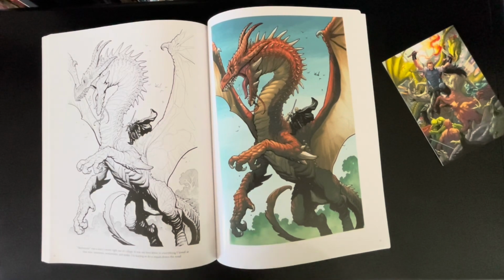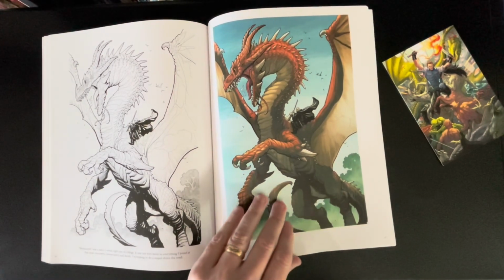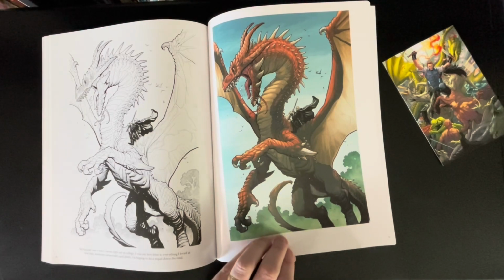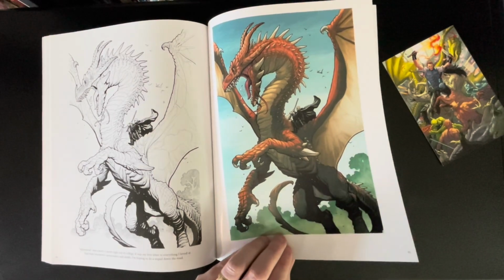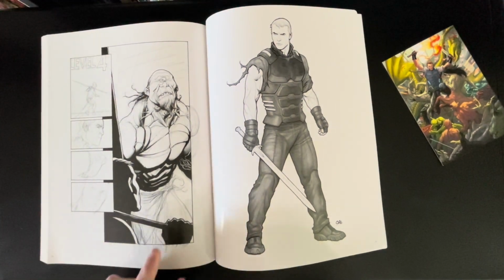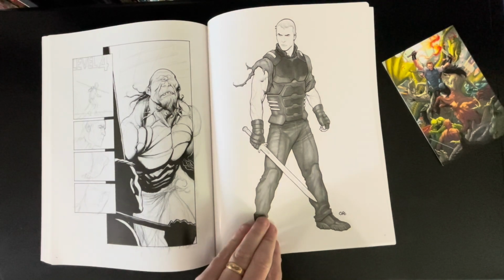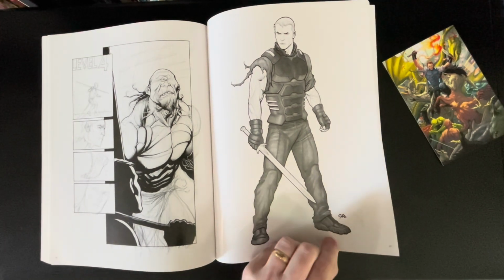Let's see. Skyborn, that was one of his creator-owned things, a story he wrote right out of college. So hopefully he will do a sequel down the road. That would be very cool. That dragon is just awesome. I believe, yep, a page from Skyborn. One of the main characters from Skyborn right there. I know, it's a guy. It's not a girl. That's crazy.